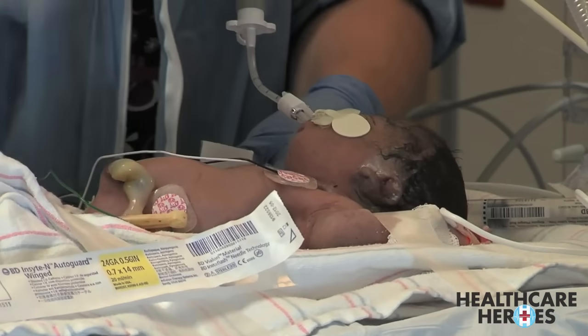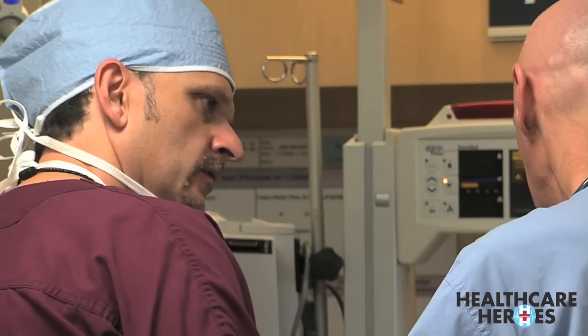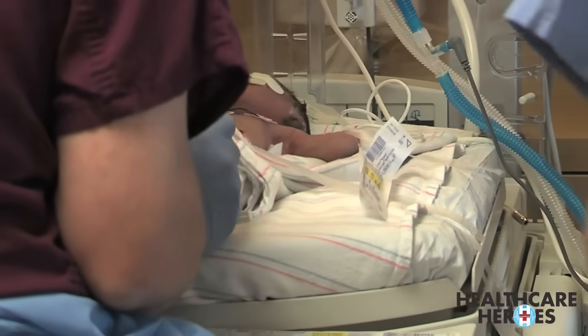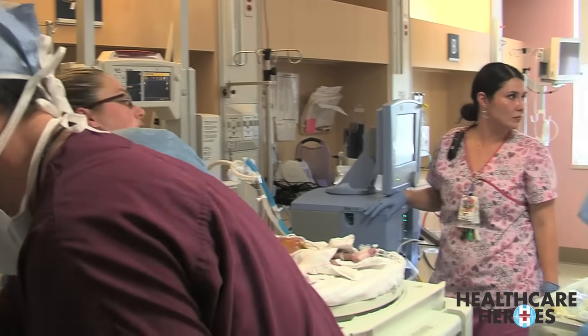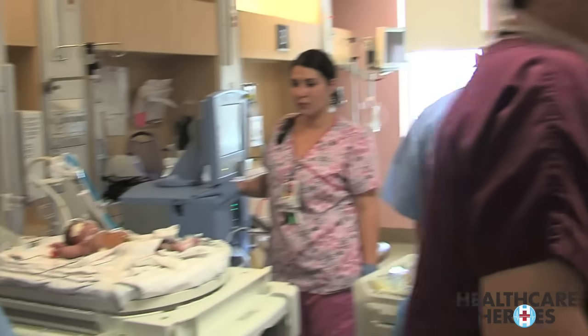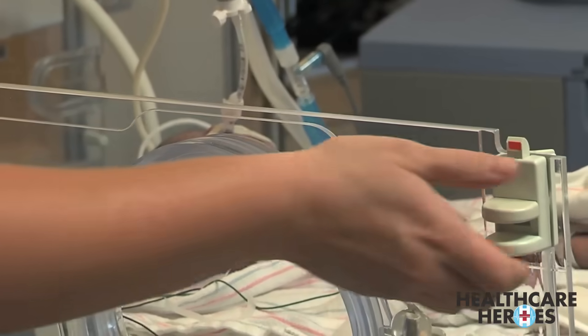It's quite shocking for families to walk in and see their babies surrounded by IV lines, by cardiac monitors, electrodes. There's a lot of beeping, there's a lot of activity, a controlled level of chaos as multiple people are performing their functions in the resuscitation.